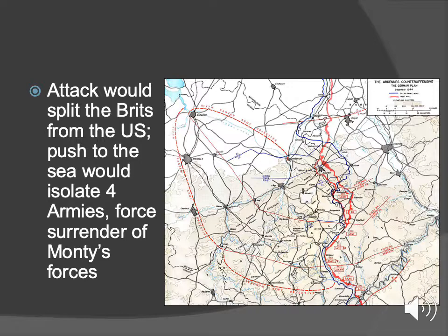So if you look at this map, you can see the bulge, right? You can see that line that says 6th Panzer Army objective and 5th Panzer Army objective going up towards Antwerp and around Brussels. And this is pushing all the way up to the North Sea. The idea is the Germans are going to be surrounded by the British on one side and the Americans on the other side. Now, do a little forward thinking. Do you want to be surrounded by enemies on all sides? And you might start seeing where Hitler's plan has a few flaws, as normal.